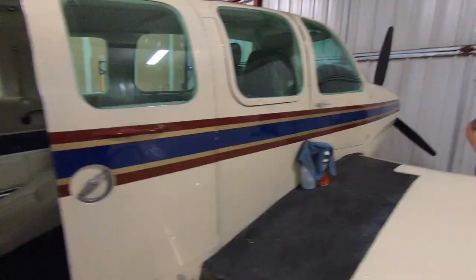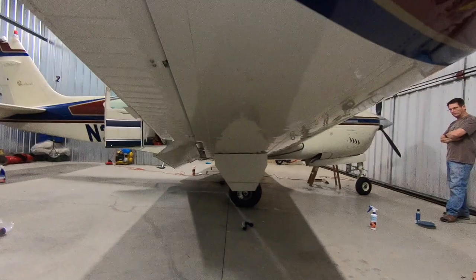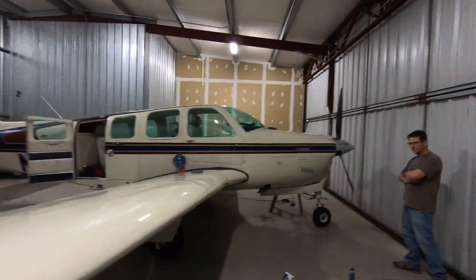Lunch. Videographer came in, got some shots of the process and a little bit about Aviana's history and kind of how I came about doing this. Fuselage is done, the wing is done. Let's take a look at the underside of the wing. A lot shinier than it has any business being. We're gonna get some lunch, try and stay dry, and we'll be back later.